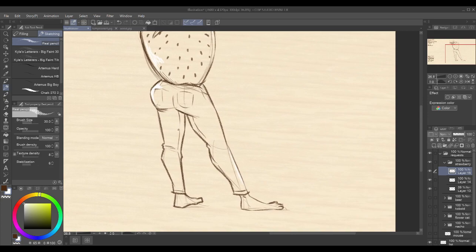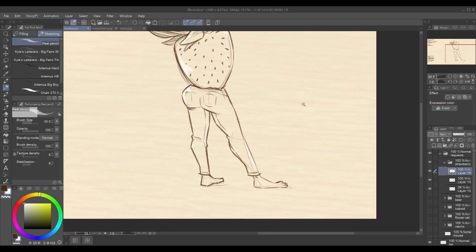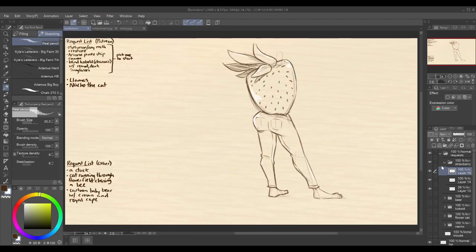Like a centaur. Yeah, it's kind of like that. But yeah, so there's the strawberry.